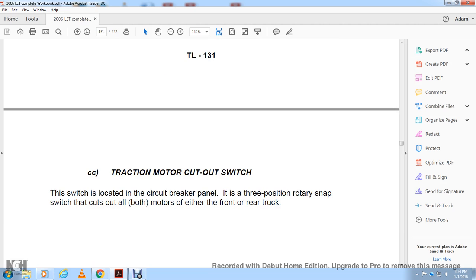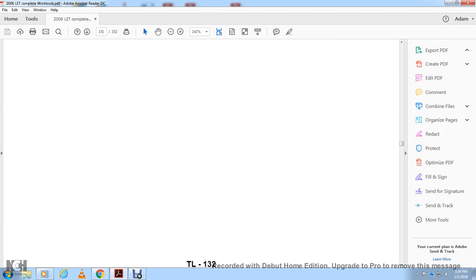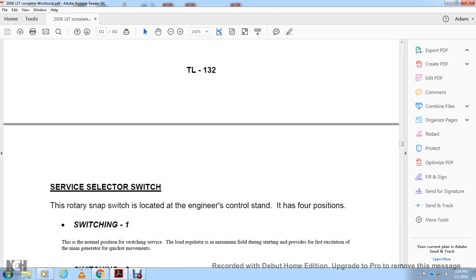Three position rotary snap switches cut out both motors on either the front or the rear truck. Service selector switch. The rotary snap switch is located on the engine control stand and is a four position switch.